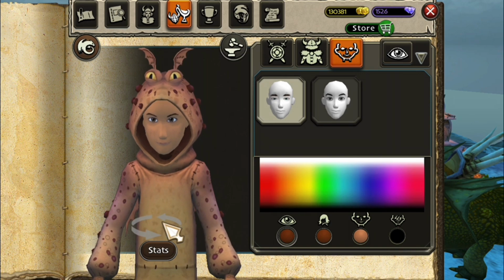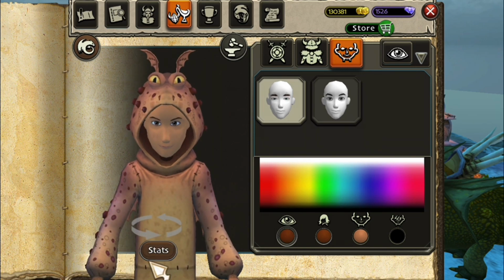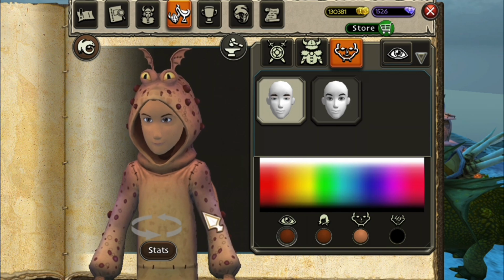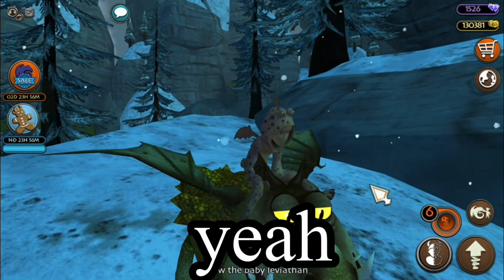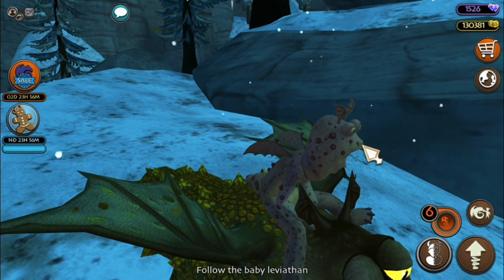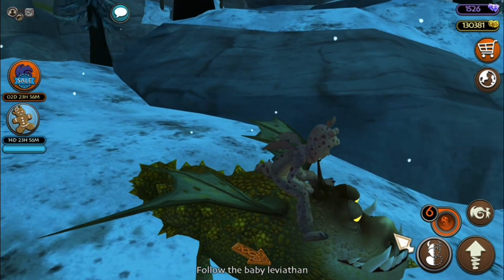Here's a close-up of it, so you can really see the other spots, like these ones that we couldn't really see before. You can even see the pattern on its belly, and all the circles. They paid a lot of attention to all of these onesies, and that's well done to them. So this is how it looks on the Gronckle. Yeah, it looks fine, I guess. I think the nose should have had a bit of a bigger bump, just like the Gronckle's does. But other than that, it looks pretty good.